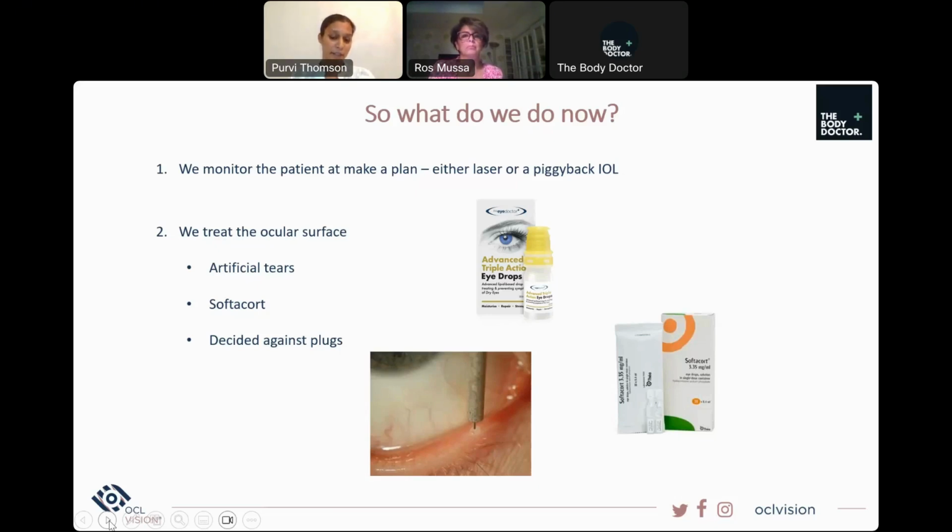Roz, how do you feel about plugging for these? I do use plugs quite a bit, but I absolutely make sure that the inflammation is at a lower level before we start doing that, because you just don't want to destabilize that. You don't want to harm the ocular surface and make it even more unhappy, if you like. No, exactly. So absolutely that.